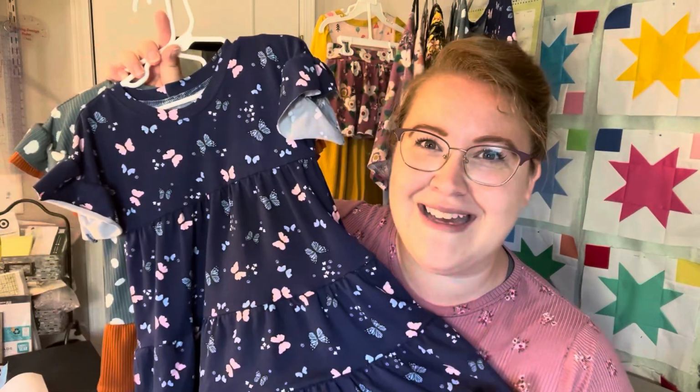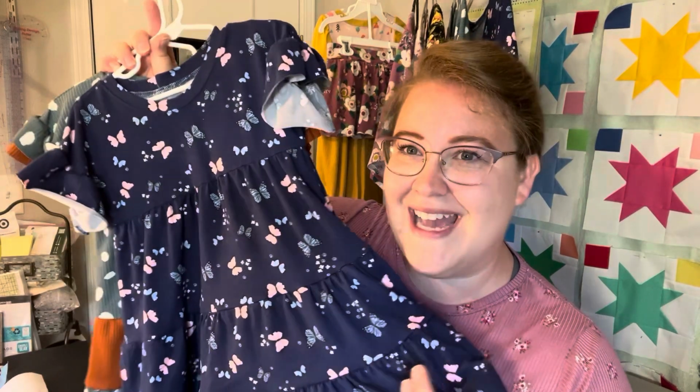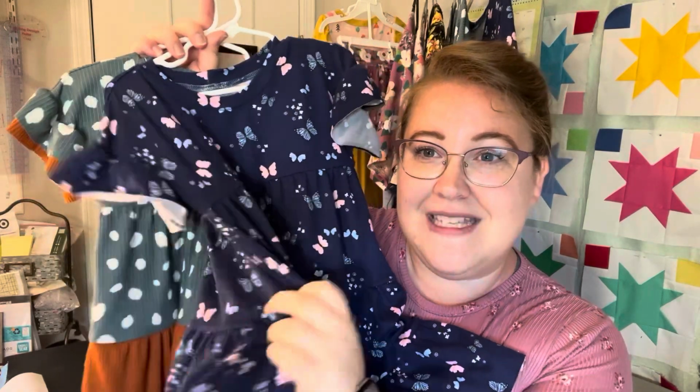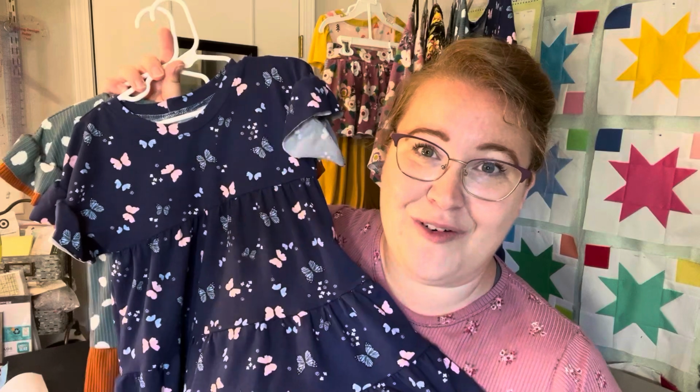If you know anything about kids' clothes, you know that they grow out of them really fast, so I'm trying to make these last. So I added 2 inches into the top tier on both of these little dresses, and that worked out really good for a length for her.